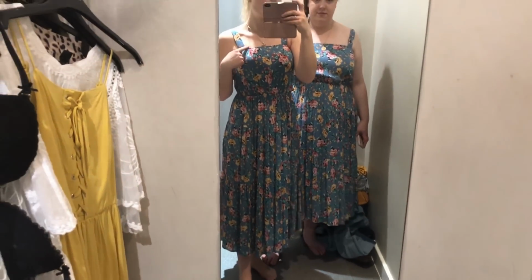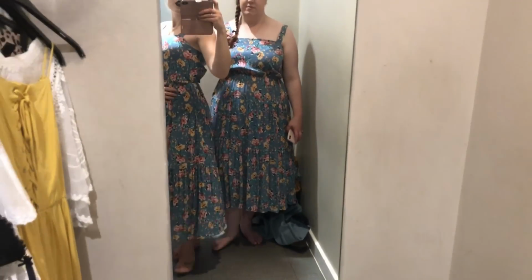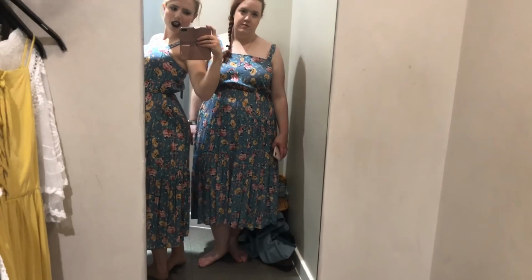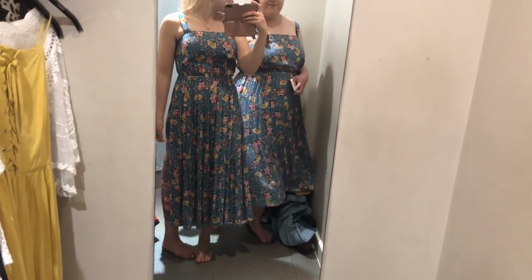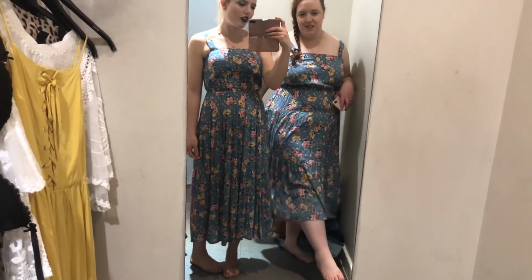If somebody gave it to us for free, I think we'd wear it, but it's not something that we wanted to purchase. It's not something we wanted to spend money on as such. But yeah, all the twirls, all the twirls.